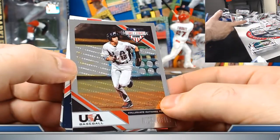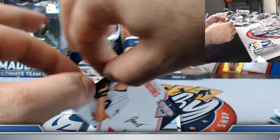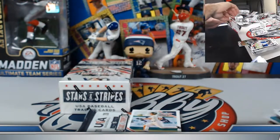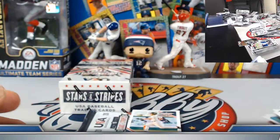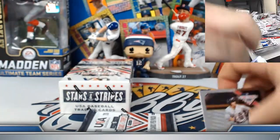Nick Lofton, longevity base. Jason Savakul. Did see him earlier. It's a 499 on this one. Congrats. Last pack of box number 19. Give it up.